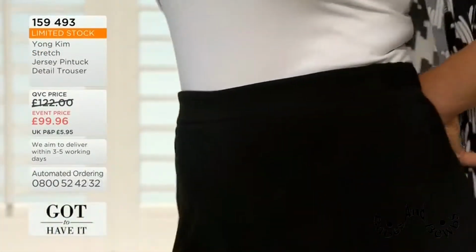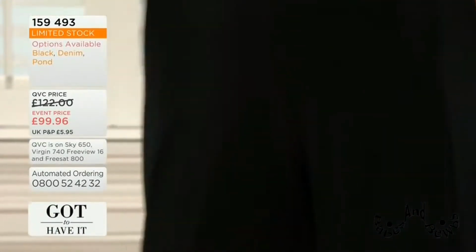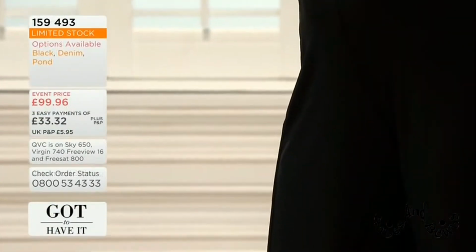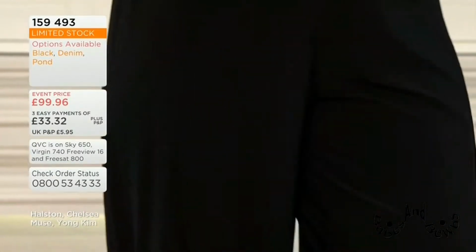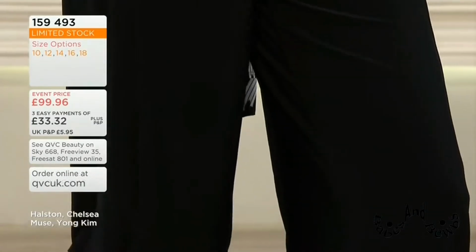They are from the Yongkim range, so you can wear them with your Yongkim tunics and things. But just wear them with all of your other tops and T-shirts that you've got at home. You could really play them down or dress them up. That's such an easy outfit to wear.